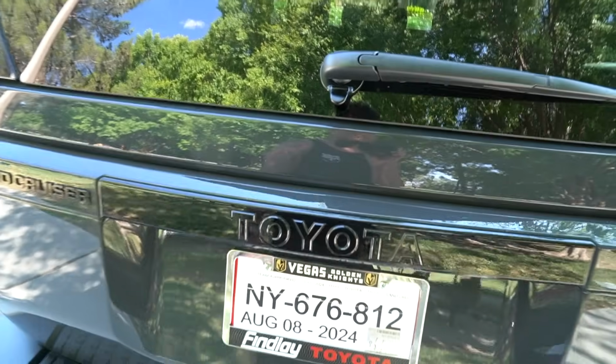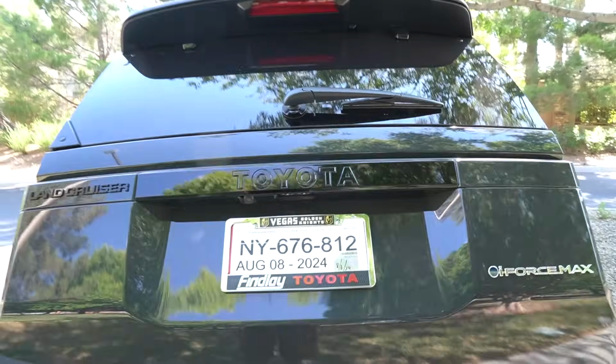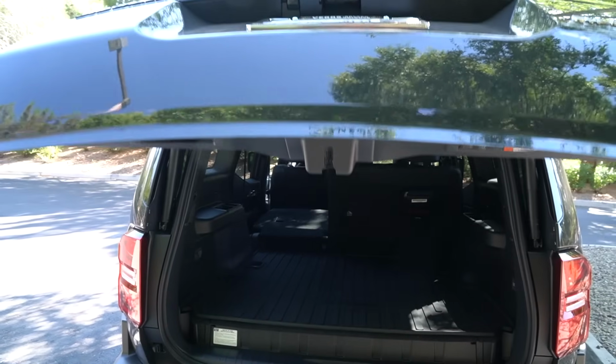So that's super cool. Opening up the trunk, I love that it's electronic. So when you're taking groceries out, you can just press a button to open, press a button to close, and you don't have to fumble with all your groceries and try to push it down at the same time.